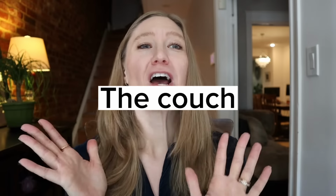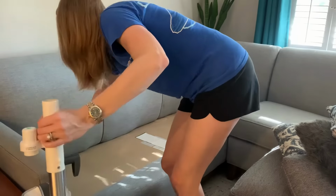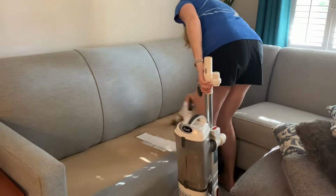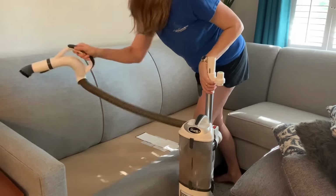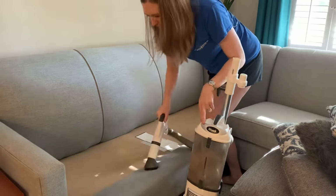Next is your couch. I like to actually take all of our couch cushions off and then vacuum underneath, and then I put the couch cushions back on and I vacuum the entire couch. I generally don't allow our kids to eat on the couch, but of course, sometimes they do, and so I inevitably find crumbs. I think just once a month, it's a great idea to vacuum your couch, get it in good shape, and keep everything clean.